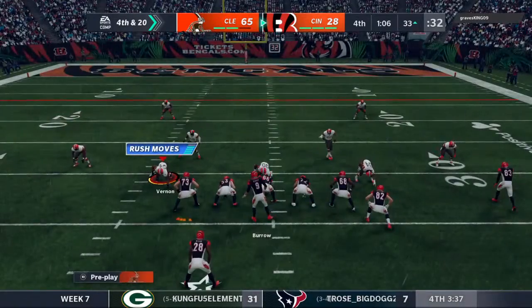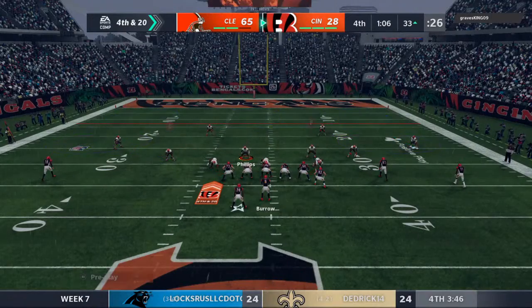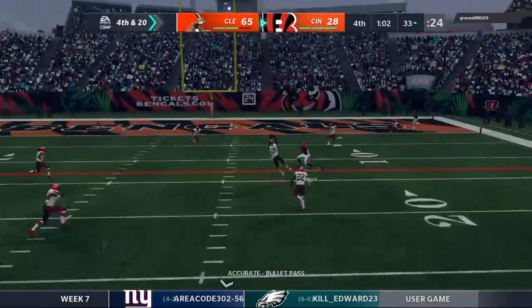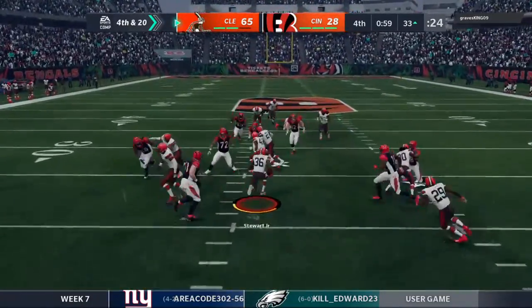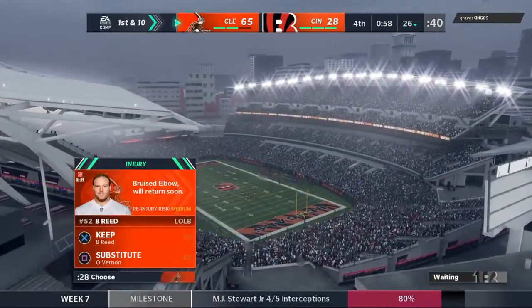And they're indeed going to go for it here on 4th down. So trailing here in the last quarter, let's see how this plays out. Here we go. It's Burrow on 4th down. And now here is another interception, picked up by M.J. Stewart. And he brings it back to right around the 26-yard line.